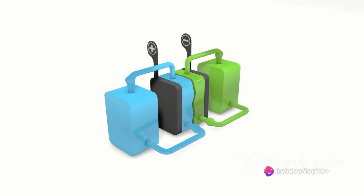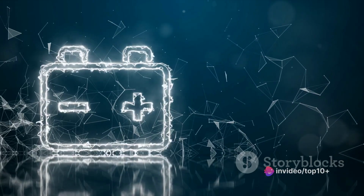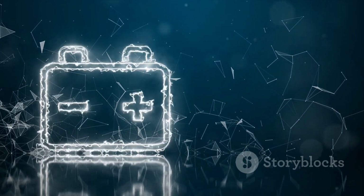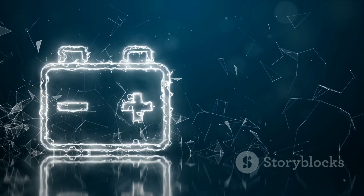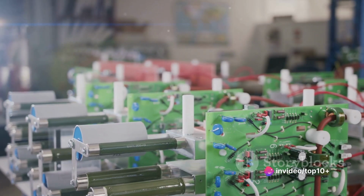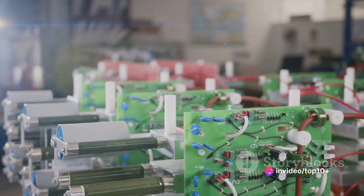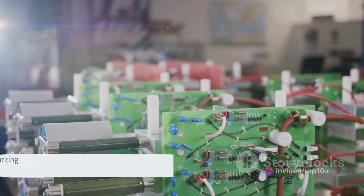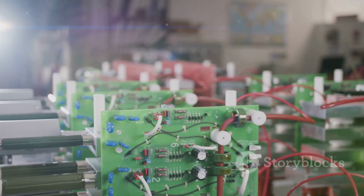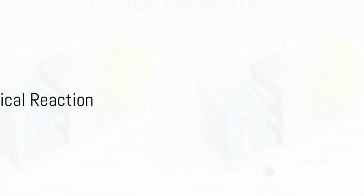So, there you have it. The anode, cathode, and electrolyte, three critical components that come together to make a battery work. The anode gives up electrons, the cathode accepts them, and the electrolyte facilitates this exchange, all to create a flow of electricity that powers your devices. These three components, when working together, create the energy that powers your devices. The real magic of batteries lies in their chemical reactions.